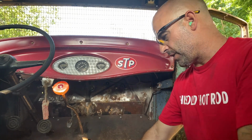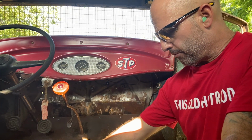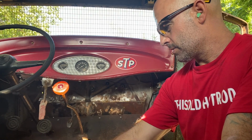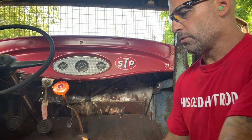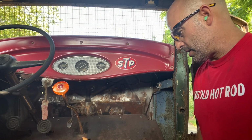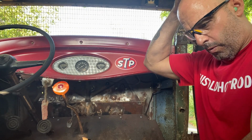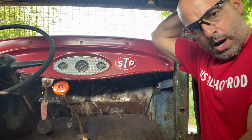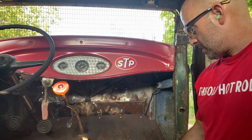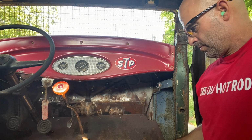I have to do one more thing, which is I need to move the mount for the fire extinguisher, because I moved the seat forward so far. Now the seat hits the fire extinguisher, and it won't go back into its mount. So I gotta move that real quick, and then that'll be it.